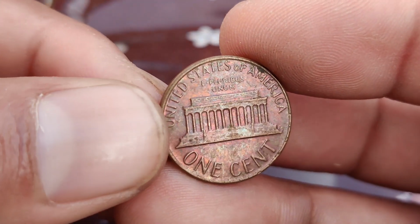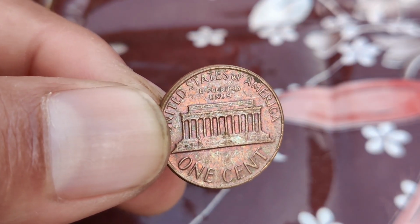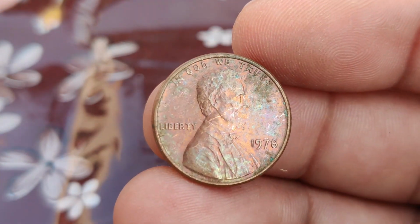In 1978, the U.S. Mint was still in the midst of producing large numbers of pennies for circulation, with no particular rarity attached to this year as a whole. However, as time passed, certain features began to give this coin an edge in the market.